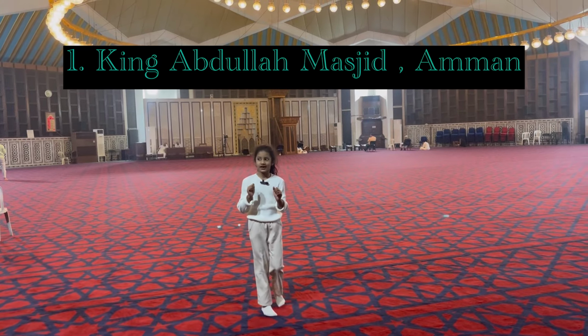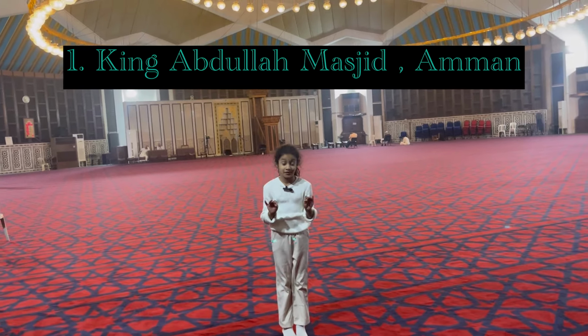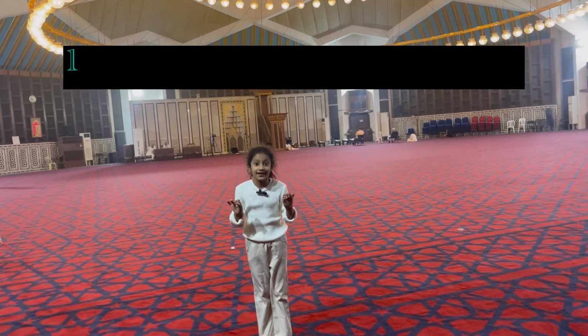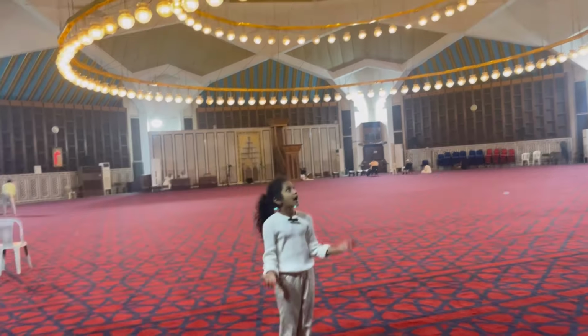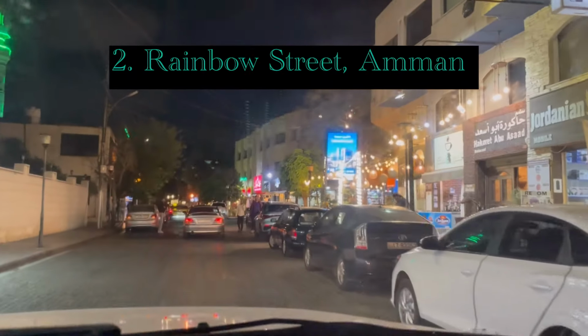Guys, so we are in the King Abdullah Masjid. It's a famous masjid in Amman. And look how big the dome is. Oh, guys, do you know where we are?